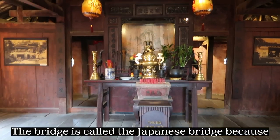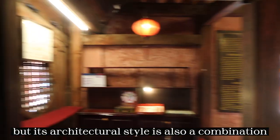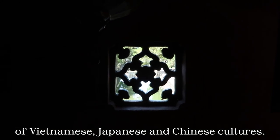The bridge is called the Japanese Bridge because it was mainly built by the Japanese, but its architectural style is a combination of Vietnamese, Japanese, and Chinese cultures.